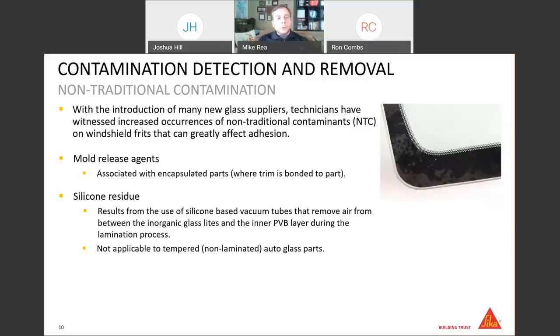Silicone oil can also result from vacuum tubes. I had mentioned, during the lamination process, they use silicone oils to make sure that those rubber tubes don't stick to the part. And silicone oil used in that process can actually encroach into the bonding area as well. And anytime we've got silicone oil in the bonding area of a part, chances are we're probably not going to achieve good adhesion to that area.